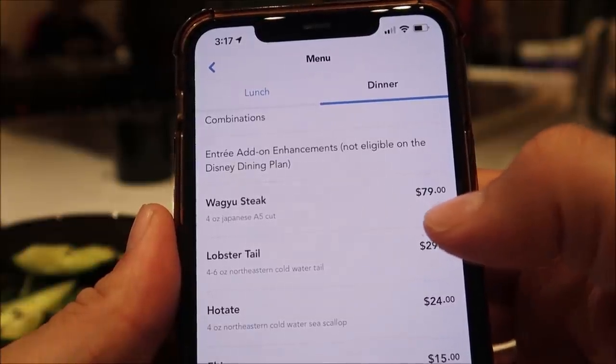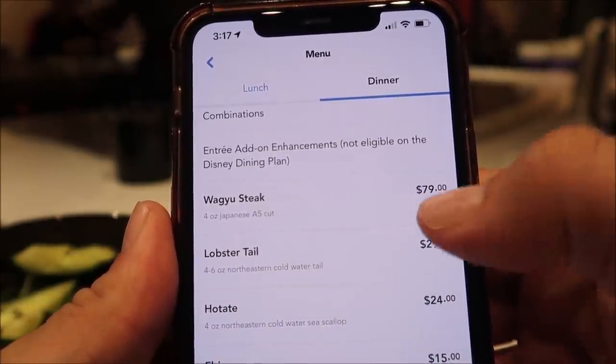I actually ended up getting the spicy calamari as my appetizer, and then the combination chicken and steak. And you can upgrade the steak to the filet if you choose to. I didn't want to do that since I was getting the calamari. But also, they have a Wagyu A5 cut, and it's $75, and that's actually an amazing thing because it's hard to actually find Wagyu in the United States. The actual Wagyu steak is a 4-ounce Japanese A5 cut. It is $79. I'm not ordering it, but somebody at my table did, and we're going to see it prepared.